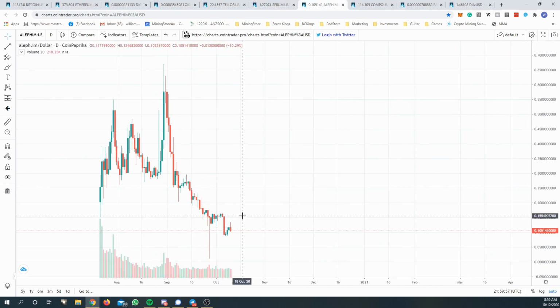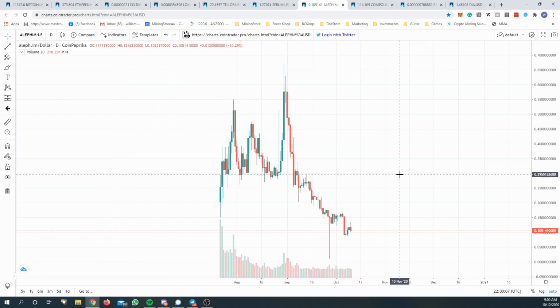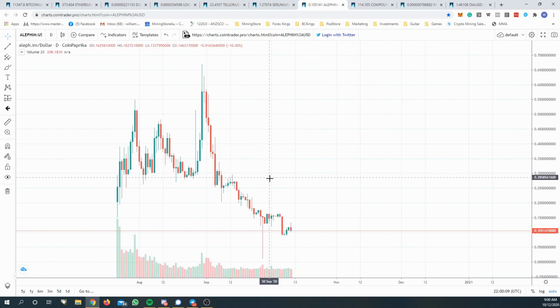ALEPH, on the other hand, unfortunately was a large casualty of the Qcoin hacking, which is really unfortunate. Nevertheless, I think that the ALEPH team dealt with the hacking in an exceptional way. For those people that don't understand the background of what's happened here, basically Qcoin had an exchange hacking, and unfortunately ALEPH had just released a product on Qcoin where you could deposit a lot of your coins on Qcoin and soft stake them and earn rewards.